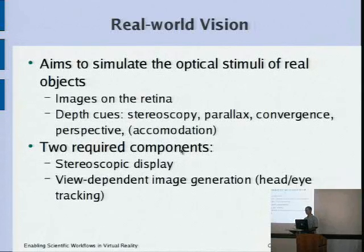If you look at a three-dimensional object like this water bottle, then your left and right eye see different images of the same object, and your brain fuses these things back together and tells you it's a water bottle. Other things are parallax. As I'm moving my head around, things in the foreground seem to move differently than things in the background, so my brain also uses this cue to define how far away things are.